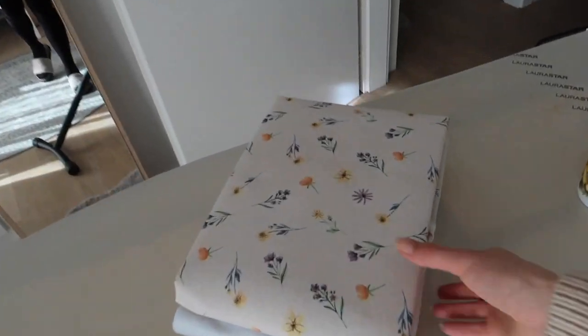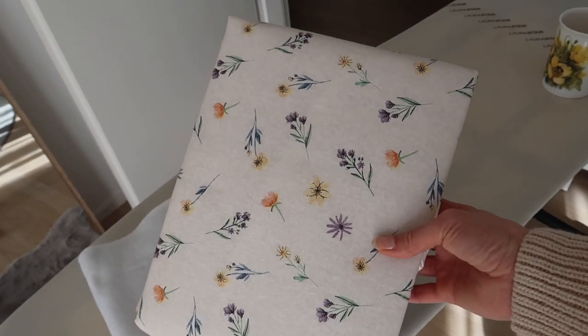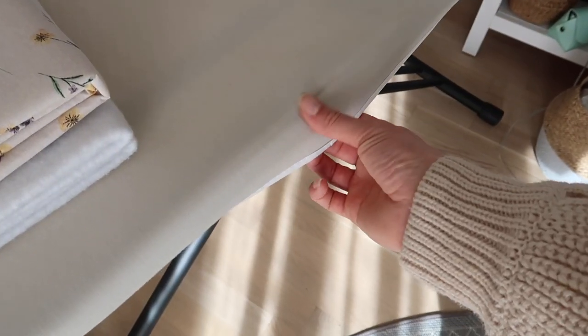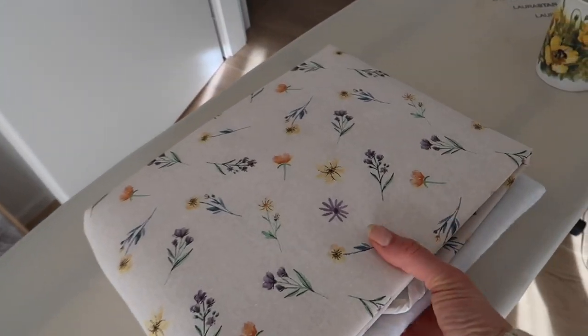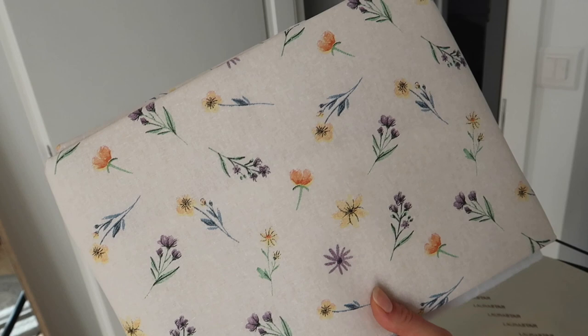Anyway, look at this cute ironboard cover. So spring-like, I could not resist. Obviously, even though this is a very good quality cover, after a couple of years it just gets burned from the ironing. So a new little update in the mode of spring. Oh my, I really love this, so cute.